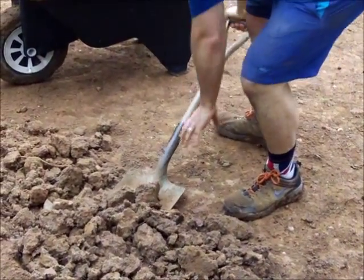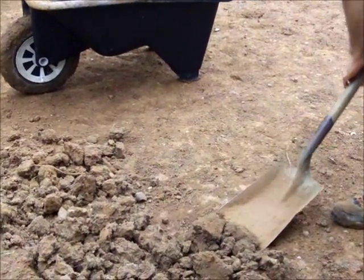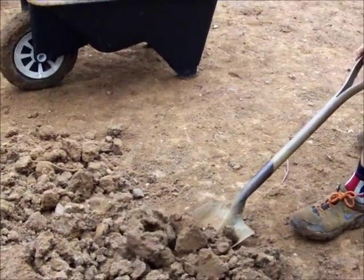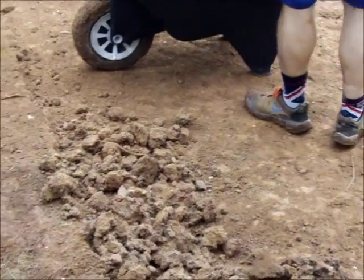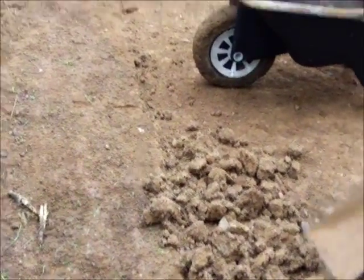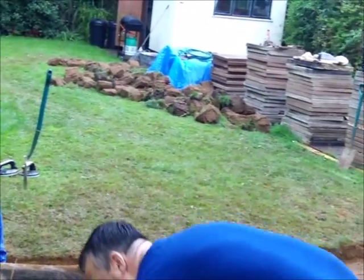You are crazy. Update on the patio excavation here at Dince Hill Close. Just digging out here down to the bedrock, removing the topsoil. A couple of navvies here doing the business.